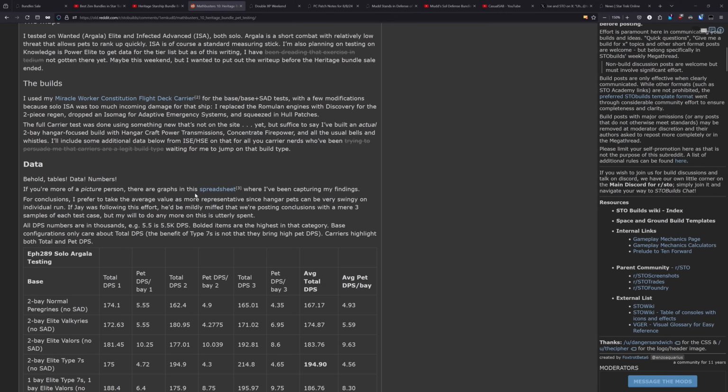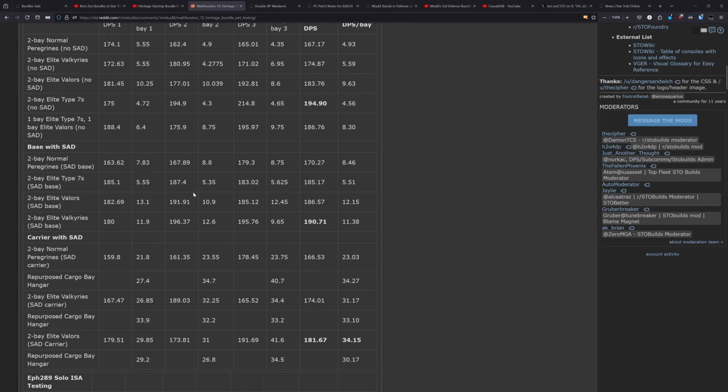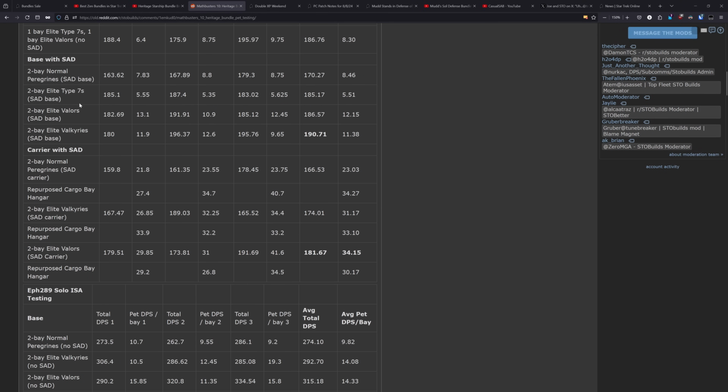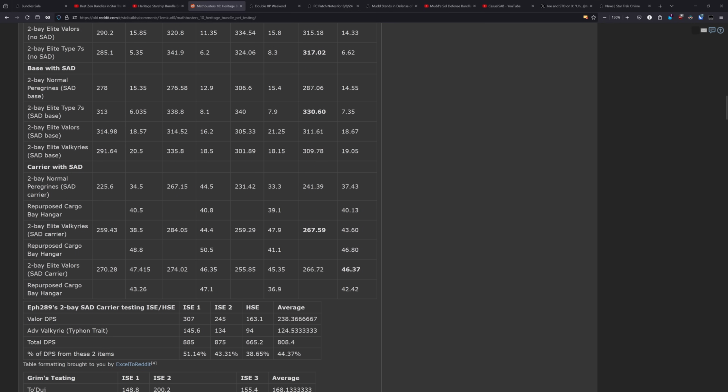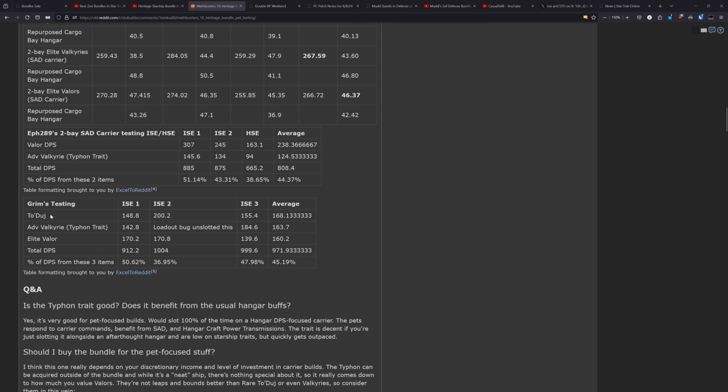But one of the big things that I saw when looking at this data is that these Elite Valor pets from the Heritage bundle, they perform just as well without SAD. So if you're looking for a Hangar Pet that can perform almost as well as normal quality Toduge with SAD, then these Elite Valor pets can almost get up to that level of performance without you needing to have the superior area denial trait on your build. So that's pretty good performance from them.